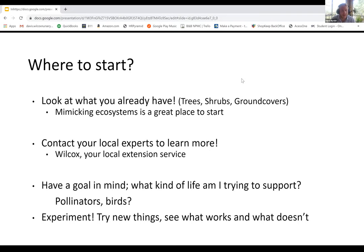But anyone that's designing a yard, you always have to have a goal in mind. What types of areas do you want to frame for the house? What different kinds of colors are you trying to go for, contrasts? But when you incorporate native gardening, you also want to ask, what kind of life are you trying to support? What kinds of animals are you trying to bring in, pollinators, birds, things like that? So you can tailor your yard to what you're trying to achieve in both aspects.